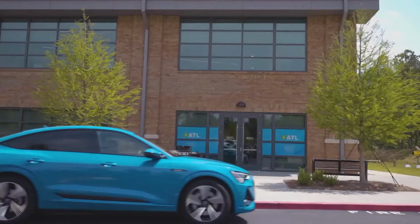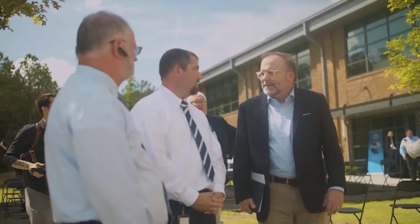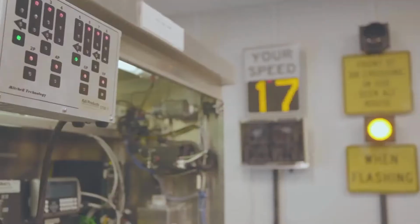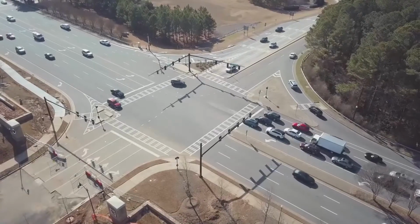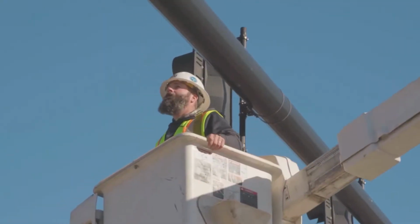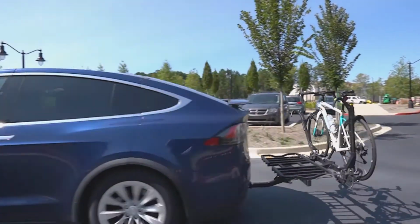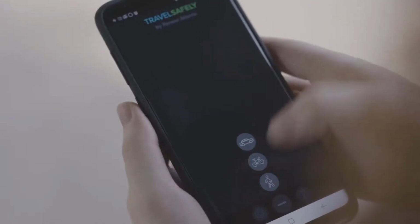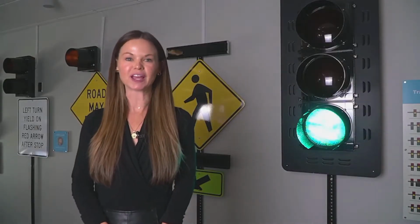The IATL is the first facility where automakers and the transportation infrastructure are working together to accelerate the advancement of connected vehicle applications. Located in Alpharetta, Georgia, the IATL is equipped with every traffic controller in use in the United States today. Surrounding the IATL is a real-world connected vehicle environment on the streets of Alpharetta with more than 150 connected traffic signals, including CV2X. Connected vehicle applications being shown are emergency vehicle preemption, school zone and school bus safety, and the TravelSafely connected vehicle smartphone app. Now let's take a look at some of these applications in real life today.